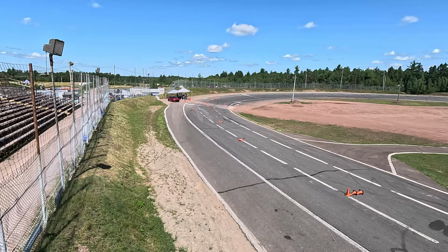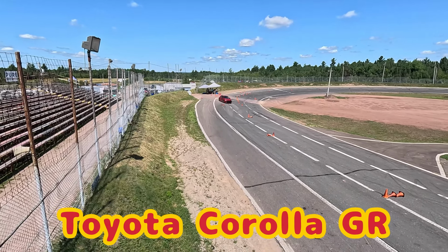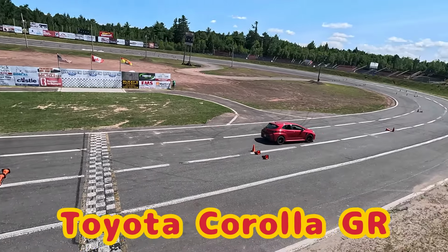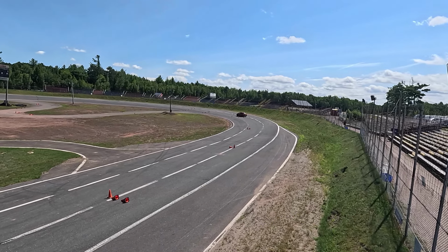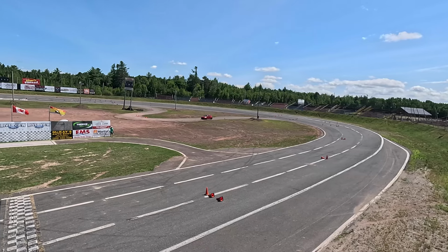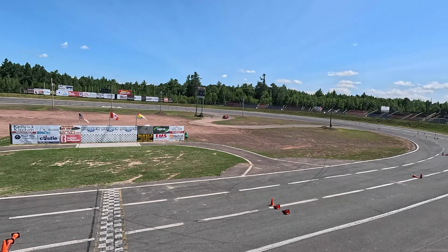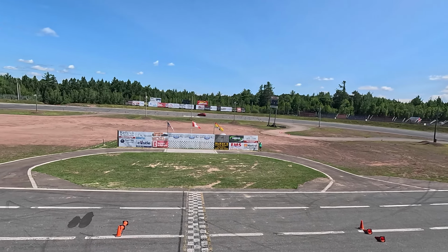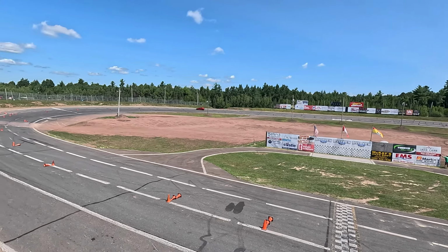Alright, I think this is a Corolla up next. Up there. That sounds good. Not sure if these are front wheel drive or all wheel drive. I'm going to say all wheel drive, just the way it's handling, but I honestly do not know. Let me know down in the comments. I suppose I could go talk to the driver too, couldn't I?